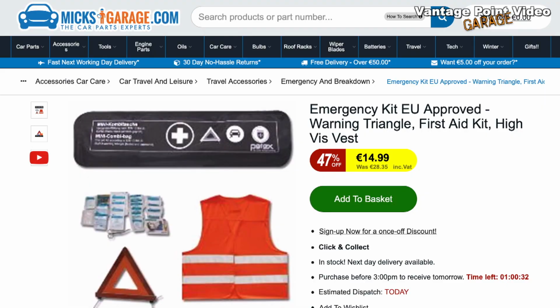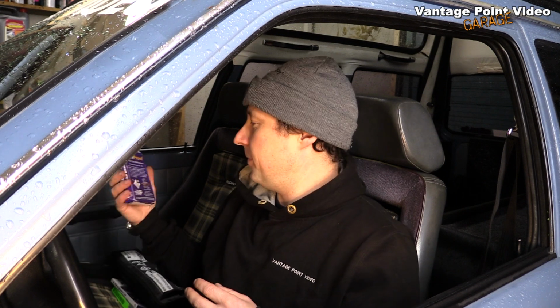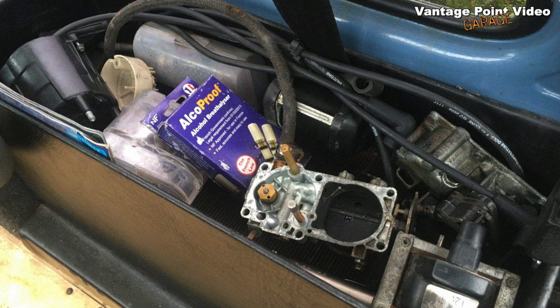It includes a first aid kit, a warning triangle and a vest. I also picked up from them before another trip these alcohol-proof breathalyzers, a pair of those, which have been in the back of the car since the last time.